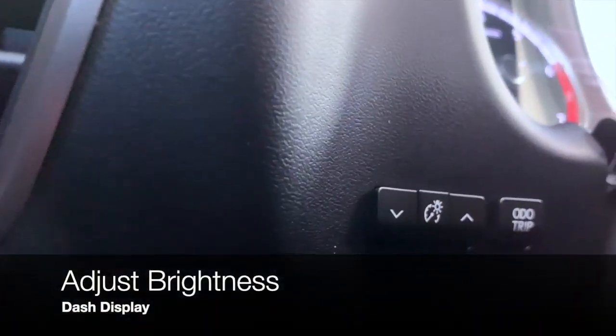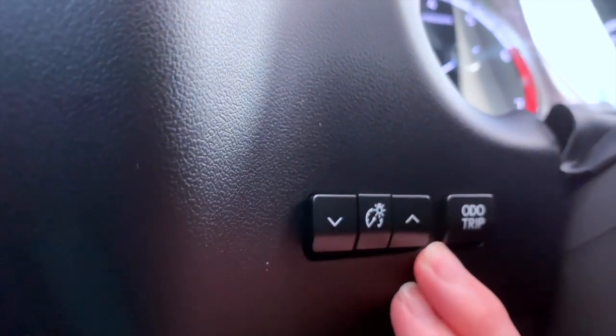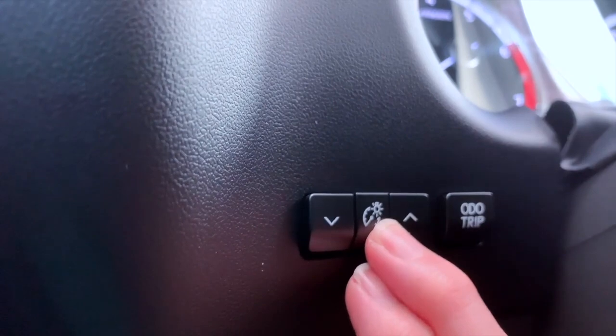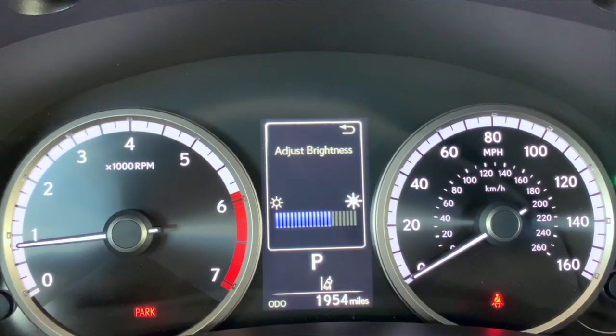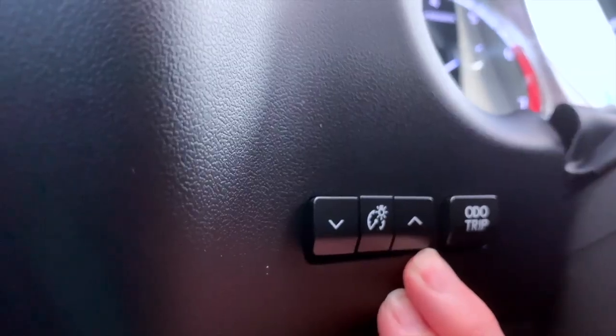On the left-hand side of your dash, you have controls for the brightness for the instrument panel. This picture is a gauge with a light bulb. That just means if you push the up arrow, you'll make your gauge brighter, and if you push the down arrow, you will make it less bright.